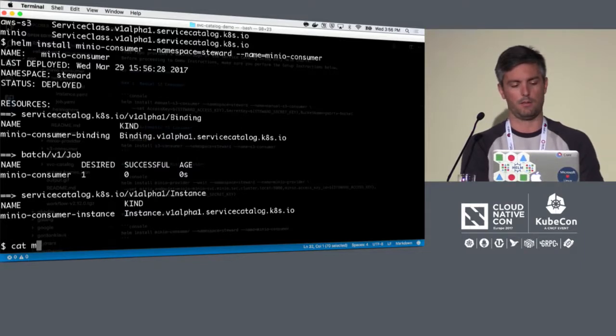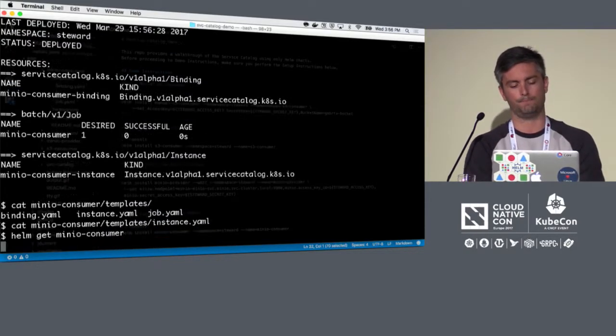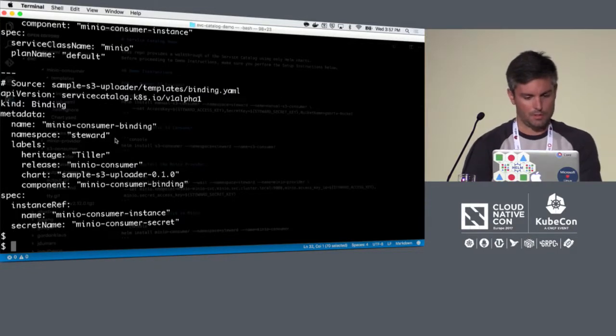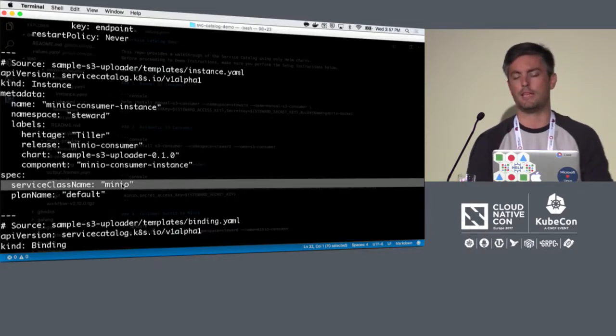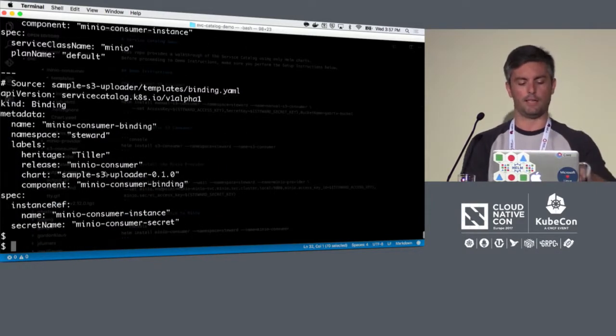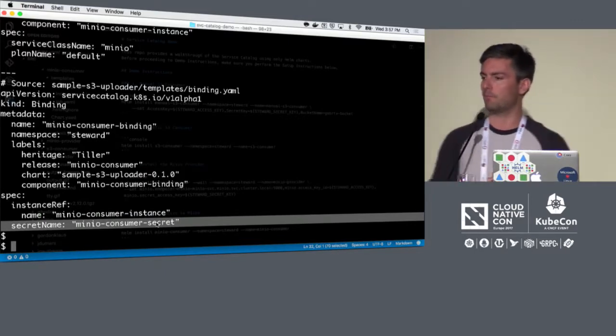So if we take a look at the Minio consumer template, we can see that we changed the instance here. Actually, sorry, helm get Minio consumer. So we can see here that we're looking at the binding. Here's the instance. The service class name is Minio. The plan name is the default plan for Minio, which is the same thing. And the binding here references that Minio consumer instance, and we're injecting it into the Minio consumer secret, right?